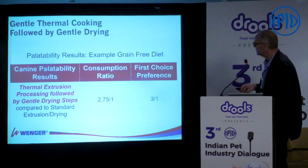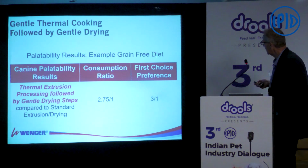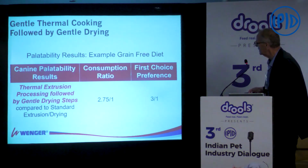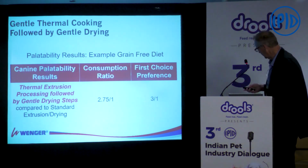And finally here, looking at palatability results on a grain-free example diet processed through the thermal twin extrusion process compared to a single screw extruder and drying. You'll notice the palatability was 2.75:1 ratio. This was a feeding trial that was done in the United States with these two products, and the first choice preference being 3:1.